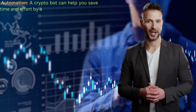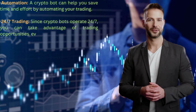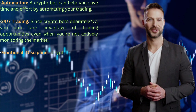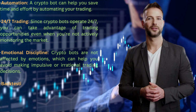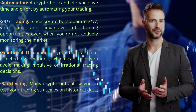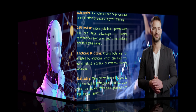Using a cryptobot has several advantages, including automation. A cryptobot can help you save time and effort by automating your trading. 24/7 trading. Since cryptobots operate 24/7, you can take advantage of trading opportunities even when you're not actively monitoring the market. Emotional discipline. Cryptobots are not affected by emotions, which can help you avoid making impulsive or irrational trading decisions. Backtesting. Many cryptobots allow you to test your trading strategies on historical data, which can help you refine your approach and improve your results.